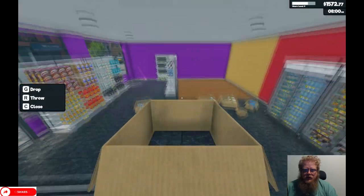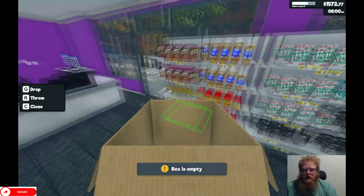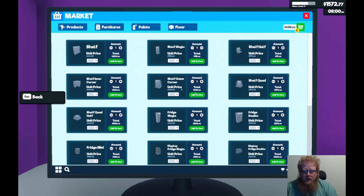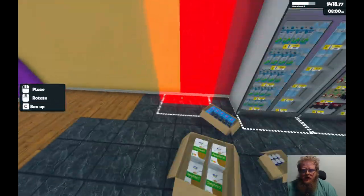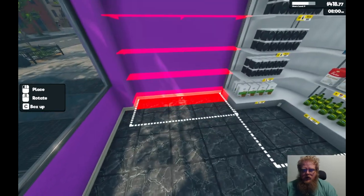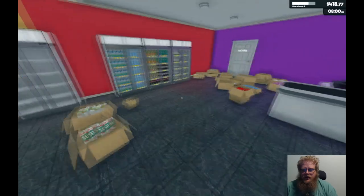And where's my floor? We're out of flooring tiles. So we need a box. Want another shelf. Honestly, not a double fridge. Two double fridges. Gonna have to move some stuff around. Honestly, until I do organization, that works.